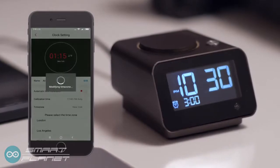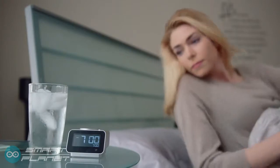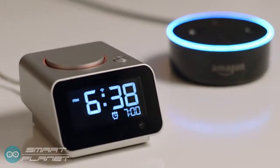Each IC1 Mini can display different time zones and charge up to 2 USB devices. Your whole family can rest easy and wake up happier with the IC1 Mini from Home Time.